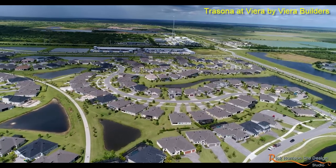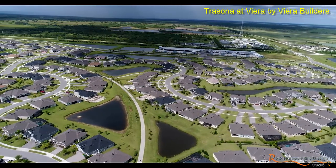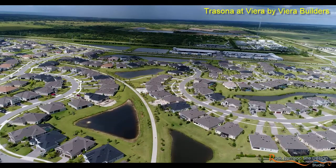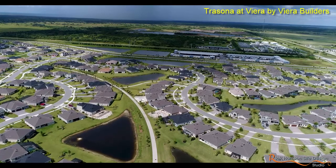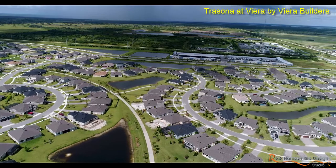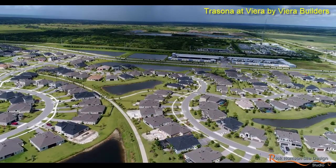I mean, look at Viera Builders. When we started, they were number 258 on the Professional Builder 500. Today, they are 108. 108. And they build in Viera. This should be proof of a new way to build, and let us help you get there. Let us help you be successful in this new suburban era.